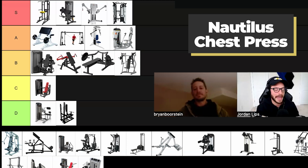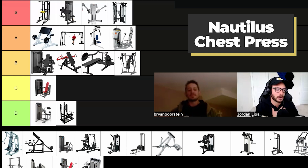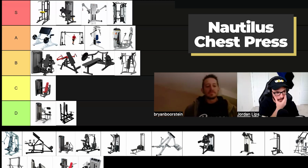That neutral grip and the converging handles. I've shopped around for this machine for years for my home gym, looking for a gym going out of business that has this. Again, we haven't put a chest press machine in the S tier. To me, it is that hoist machine, but with converging arms. And so for that reason, I would rank it above the hoist machine. Since the hoist machine's in A, I'd put this in S, but I do think that is a personal choice. So I'd be very fine putting it in the A category as well.